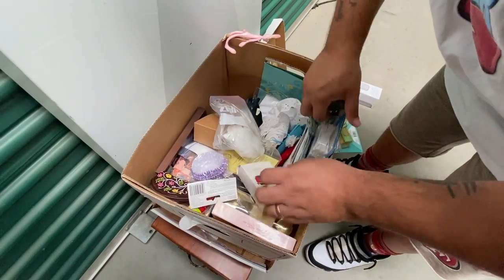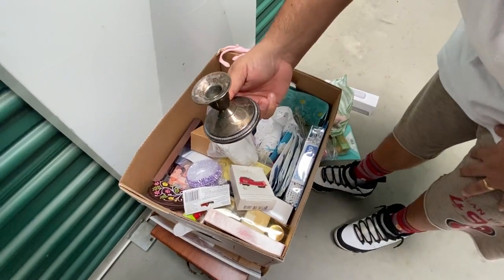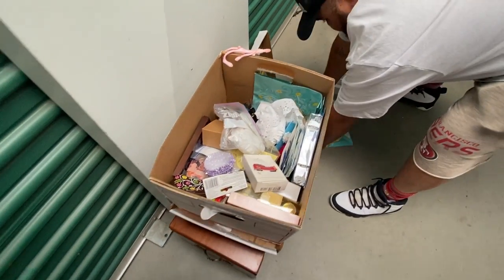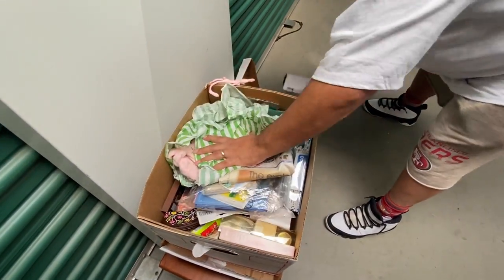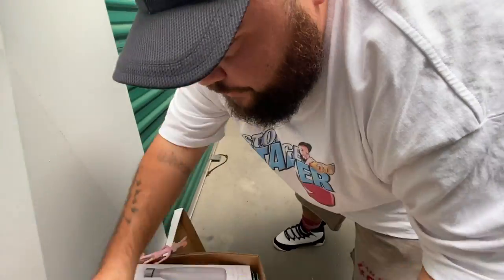Keepsake. I'm starting to like this unit, babe. I'm definitely liking this unit. And this is what, the first two boxes? Yeah, I like finding new stuff. Did I tell you how much I paid for this unit? How much did you pay for this unit?